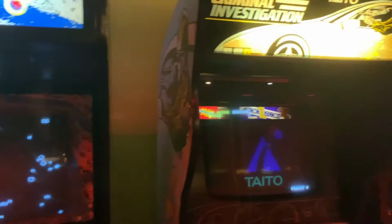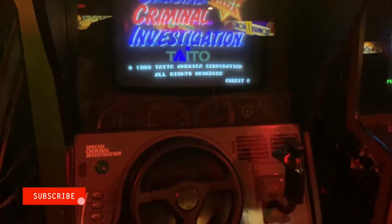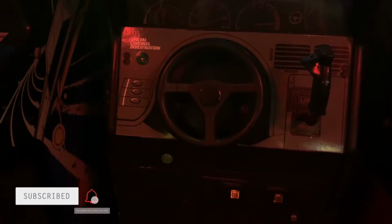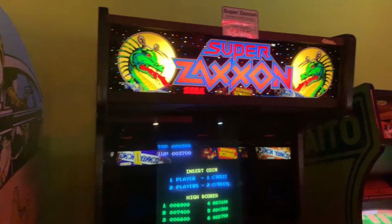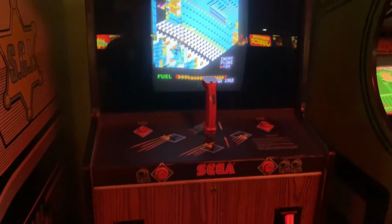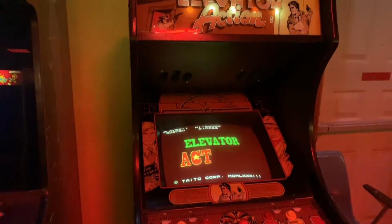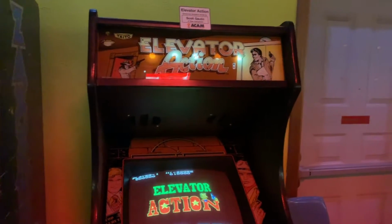Next to that is one of my all-time favourite arcade machines. This is SCI, Special Criminal Investigation, from Taito in 1989. Absolutely loved this game, and I was really looking forward to playing it, but it wasn't working that day, unfortunately. Next up we've got Super Zaxxon, which is a Sega machine from 1984. Another classic. And then Elevator Action from Taito, which was released in 1983.